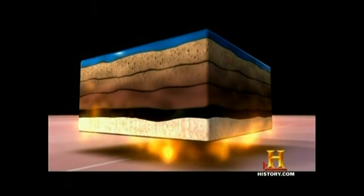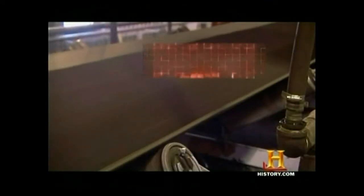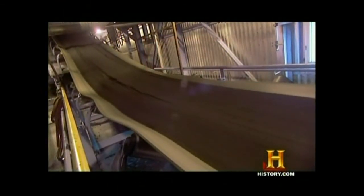we know as coal. The Antelope Valley Station gets its coal from the nearby Freedom Mine, the largest coal mine in North Dakota. 16,000 tons each day are crushed into a fine powder, ready to enter the pair of 33-story boilers, where coal does what it does best, burn.